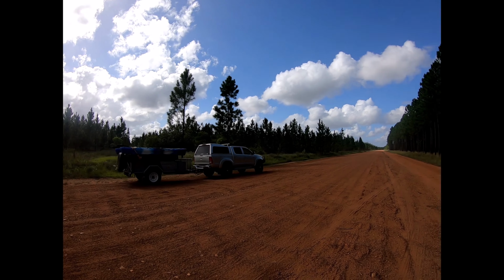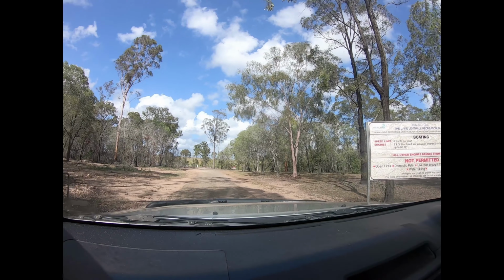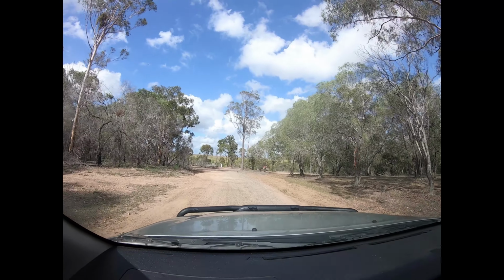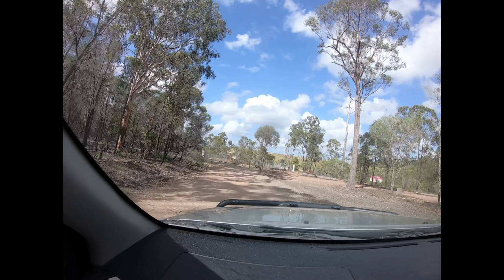We are at the entrance of Lake Lenthall. They already give you the do's and don'ts. No water skiing, lots of fishing. Wow, isn't this beautiful?